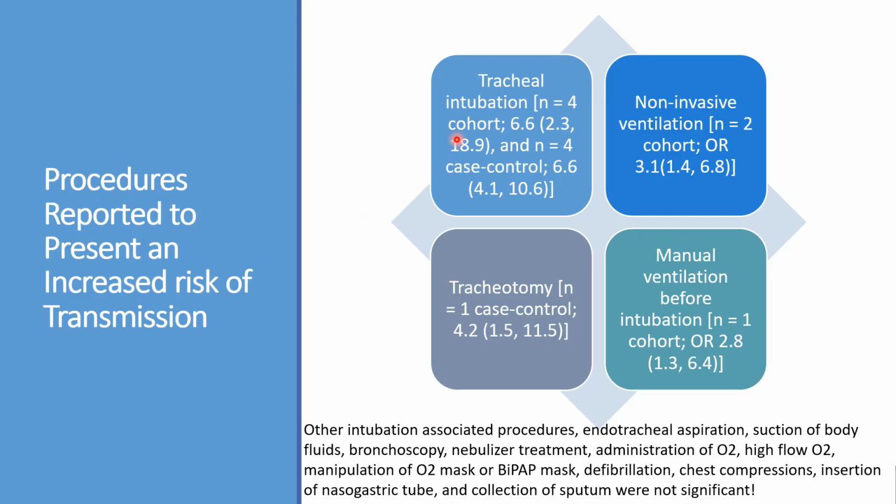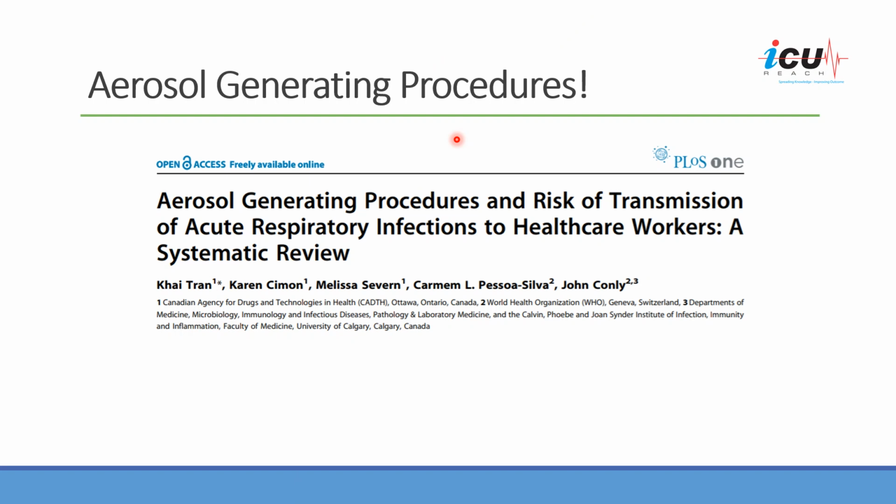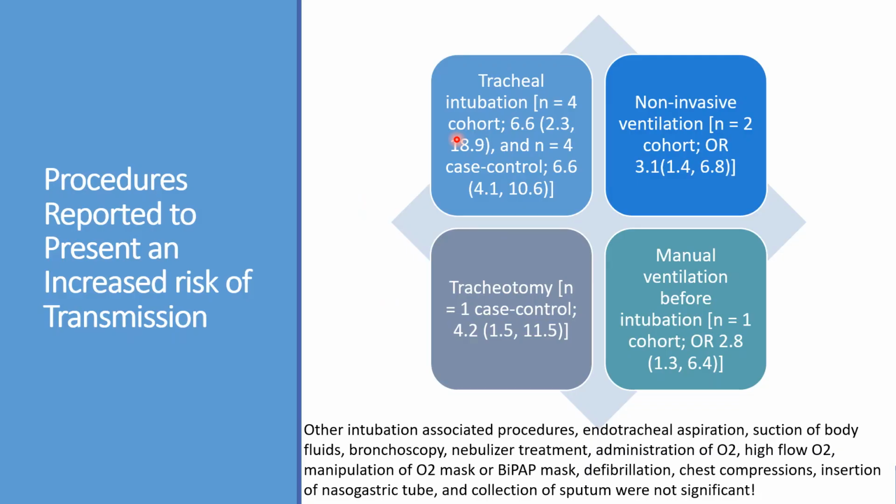And in this systematic review, Tran and his colleagues looked at different critical care procedures that can generate aerosols, and they looked at the risk of transmission of respiratory infections to healthcare workers, and they found that the highest risk is associated with tracheal intubation, where it is 6.6 times more than other procedures. Non-invasive mechanical ventilation was 3.1 times more. Tracheostomy was 4.2, and manual ventilation before intubation was almost 3 times. In the same paper, there are other procedures they found that are not associated with a statistically significant increased risk.